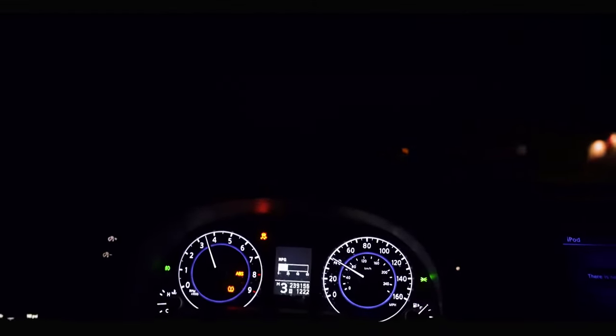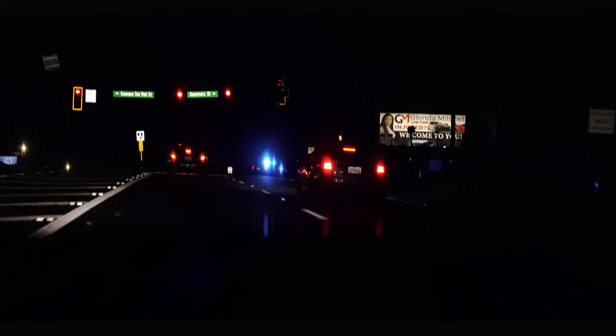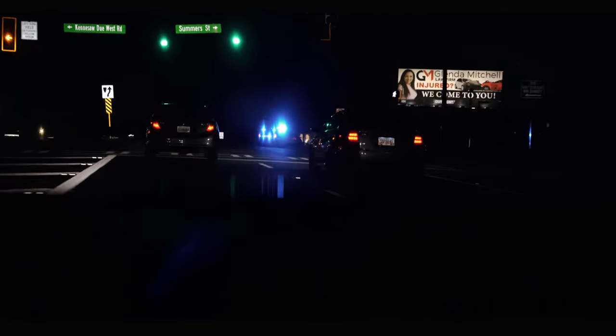I can't see a damn thing, bro. Forgot about my lights. Yo, interior lights, let's get it. Somebody slipping up here. They really just be bored for real.